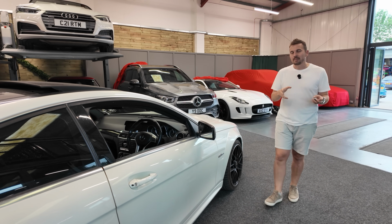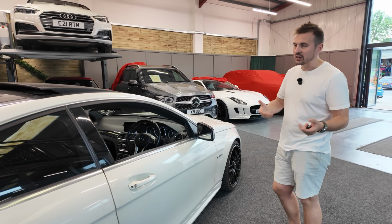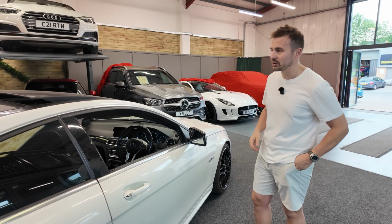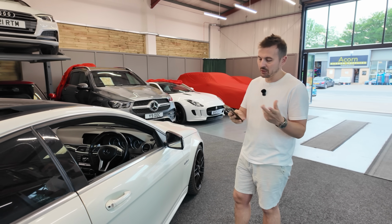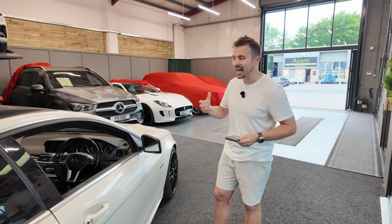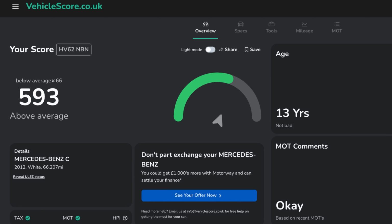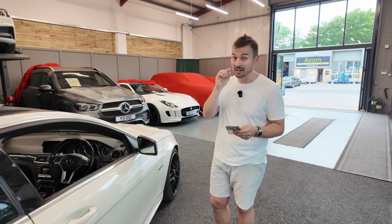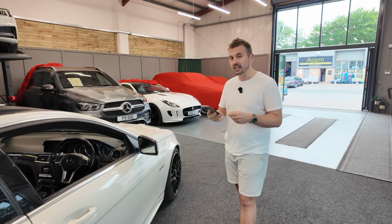Now, when I spotted this damage, I obviously did a vehicle score check on it, and yes, I'm going to talk about that because I was actually more alarmed when I did the check on vehicle score. So I typed it into my phone, put the reg in, and the first thing that happened is it came up and gave me a score of about 500 out of 999, which is alarming. That's a free check that you can do. Now I thought, I'm going to have to pay for a check here and look into this car in a bit more detail. And this is what the check has shown me.